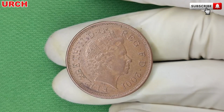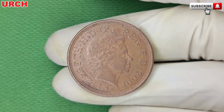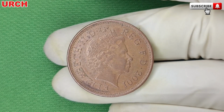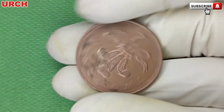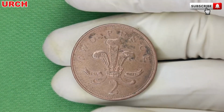Can you imagine? Discovering a coin worth millions hiding in plain sight? That's what makes the 2001 Elizabeth II 2-pence so captivating. It blurs the line between everyday life and unimaginable wealth. Between common and extraordinary. Between pocket change and treasure.